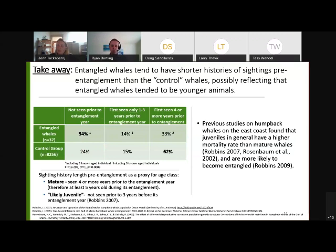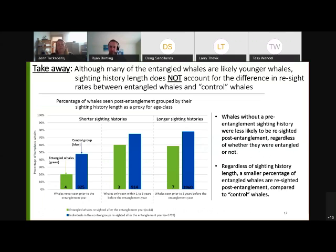But we want to make sure this wasn't due to a higher mortality rate of an age class, if we're using sighting history as a proxy for age class. And we found that although many of our whales are likely to be younger whales, the sighting history length does not account for the difference in resight rates between entangled whales and control whales.